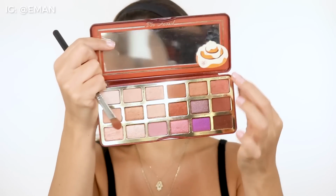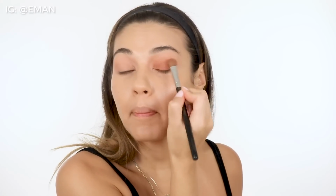Okay, I'm going into the next color. This color is so pretty. This is called Cinnamon Swirl. This color right here is going to be the main color of the look. So I'm applying it basically on my lid, you guys, and then I'm going to blend it out with another brush. That's kind of the easiest way to do it so it doesn't look messy.